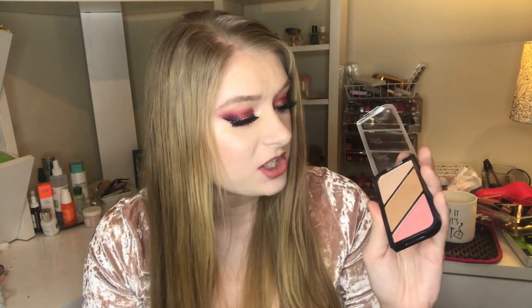Another face thing I hated was this from Rimmel. I have a lot of products from Rimmel. I really like Rimmel, but I don't like this. This is their Kate Moss palette in Golden Sands. I think there were two versions of this. So you get a highlighter, a contour, and a blush. And when I saw this, I was like, great, this is all I need, everything here. No, the highlighter is literally, I would consider that a matte powder. The bronzer is orange and glittery, and the blush is hot pink and glittery.